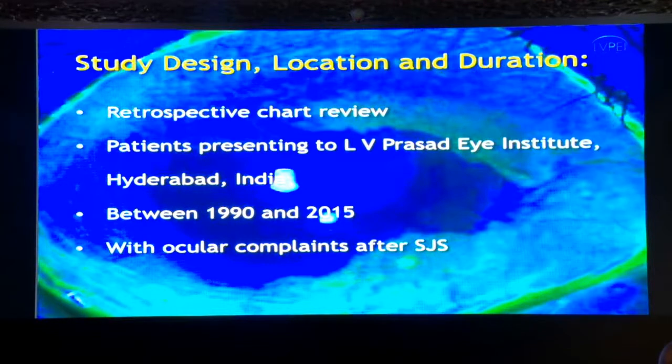And this was a retrospective chart review of all the patients who were presenting between 1990 and 2015. So this is a time period of 25 years. The advantage of doing this was, we got a large number of patients who were before this era of MMG and K-Pro and everything else, where we could study the natural history of the disease. It's very important to know the natural history of any disease for you to understand what impact you're making. Now, there are very few diseases that we actually understand the natural history of, because in today's time, there's nothing that you cannot treat. You will always do something.